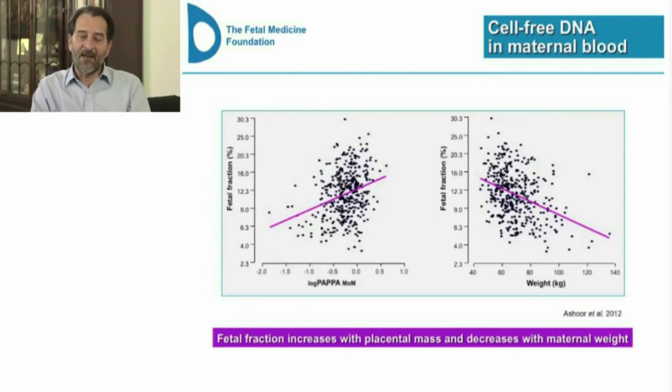We have also learned that the two main determinants of this fetal fraction are, firstly, the amount of placenta present, reflected indirectly in the measurement of maternal serum PAPP-A, and secondly, the maternal weight. Since we are discussing a placental product that is being diluted in maternal blood, inevitably the bigger the maternal weight, the lower the fetal fraction. In terms of placental mass, unfortunately, in those chromosomal abnormalities associated with a very low PAPP-A, reflecting a very low placental mass, the ability to get a reliable result from cell-free DNA testing may be less.